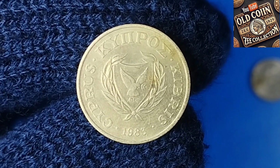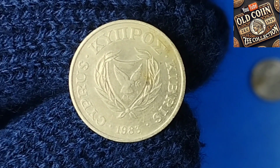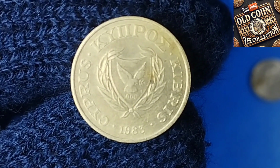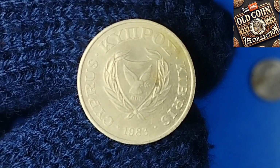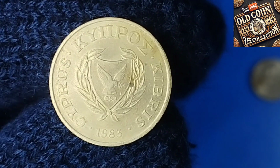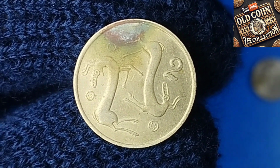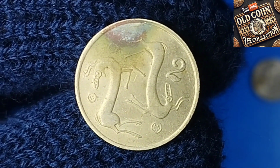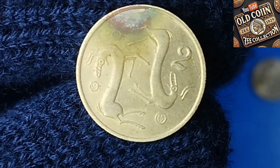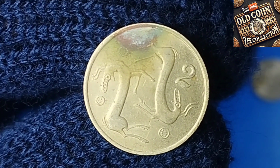Country: Cyprus. Period: Republic of Cyprus, 1983. Currency: Cypriot pound. Coin type: circulation. Coin denomination: 2 cents. Year: 1983. Composition: nickel brass. Edge type: smooth. Shape: round. Weight: 2.58 g. Diameter: 19 mm. Thickness: 1.25 mm.